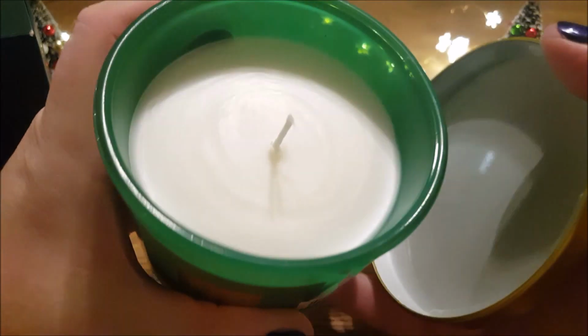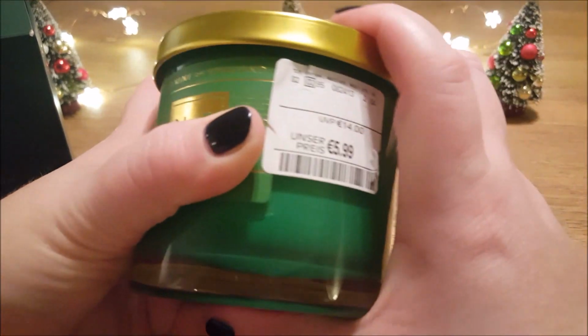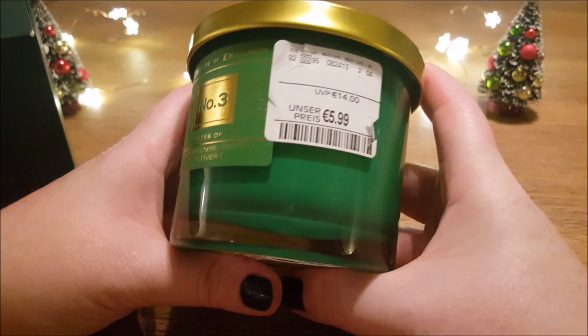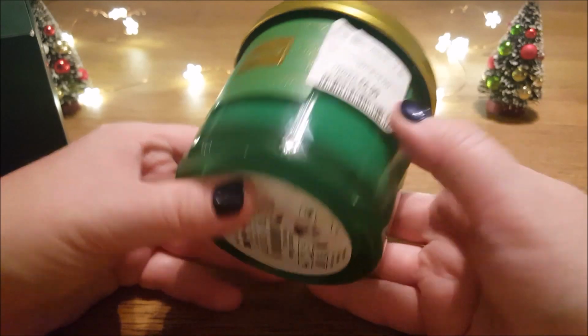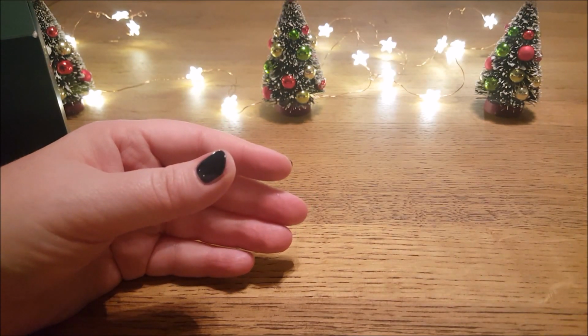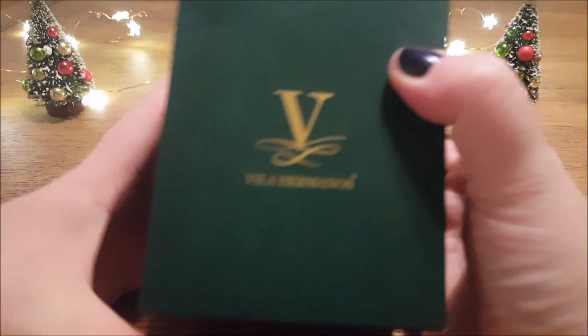When I opened this, I showed it to Ivan. I was like, "Oh my God, Ivan, this smells like a man." And he just looked at me as if I'd lost my mind. But it does. It's just really lovely, a really manly smell. It's what I imagine George Clooney would smell like. Does that sound weird? Of course it does.